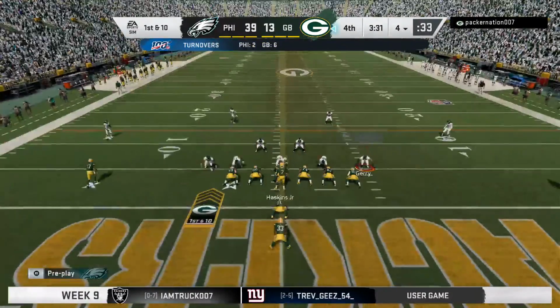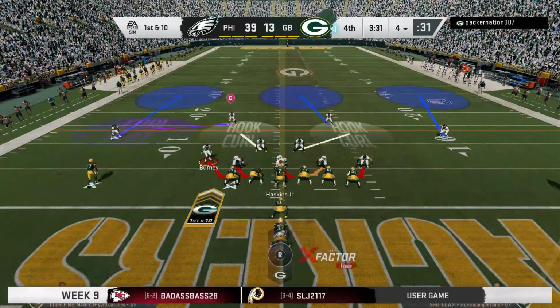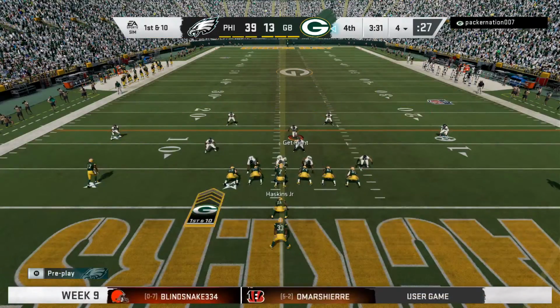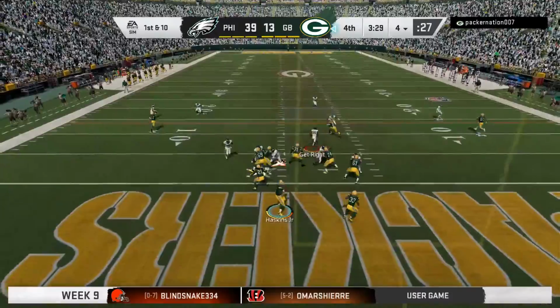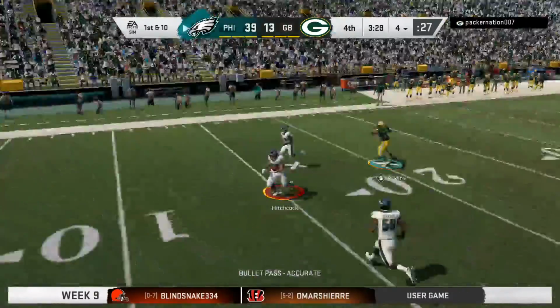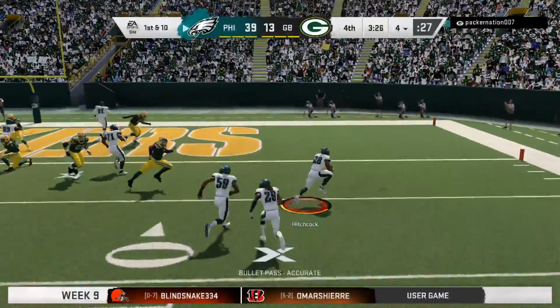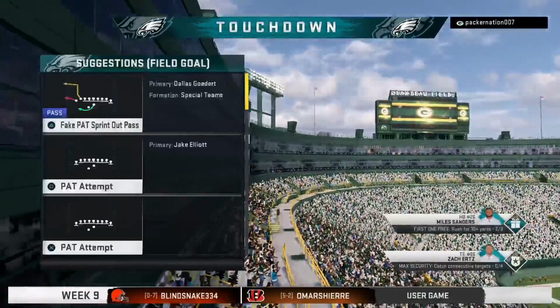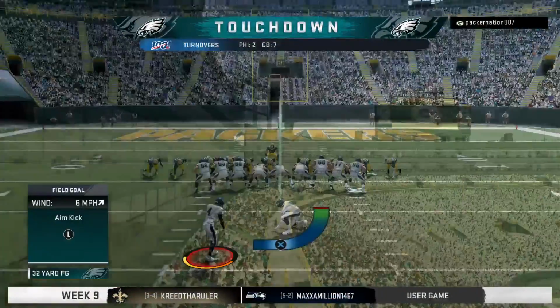The Packer offense ready to get their next drive underway. They're sort of seeing themselves spiral out of control. Let's see if they can get things back on track. And now here is another interception. Picked off at the 15. And he'll score. Touchdown, Eagles.